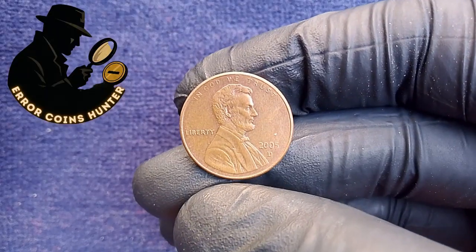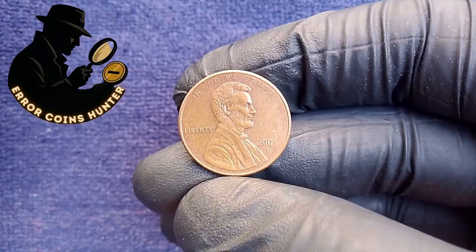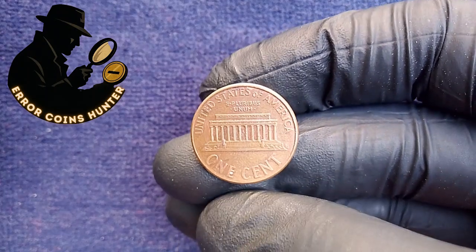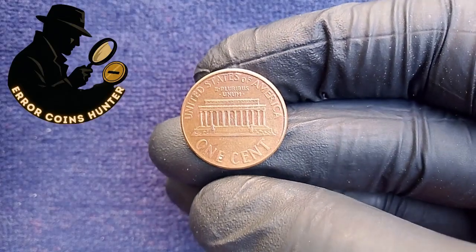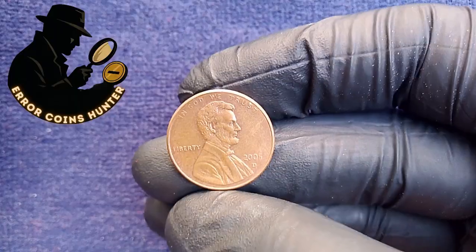Next, 2005 D Lincoln penny worth $11 million. And let me tell you, this is the coin that even seasoned coin dealers could not believe was real when it first surfaced because it looks at first glance like every other 2005 D Lincoln penny ever made. But the secret hiding inside this coin is worth $11 million, and once you understand why, you will never look at your pocket change the same way again.